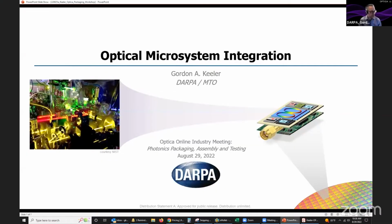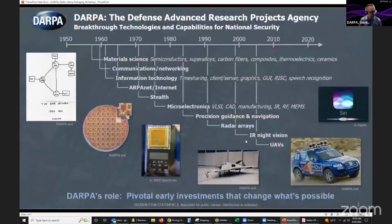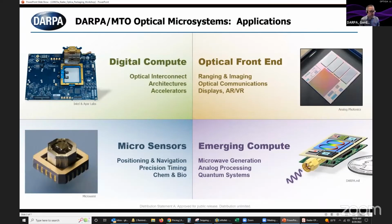We have a number of programs in optical microsystems, which is all about packaging things very small, very accurately. And we do a lot of work on wafer scale photonics, but ultimately you need to put a lot more in the package. Just a reminder, DARPA is a US government agency that's really charged with doing a lot of development of innovation. But I'm going to talk just about integrated photonics and optical microsystems.